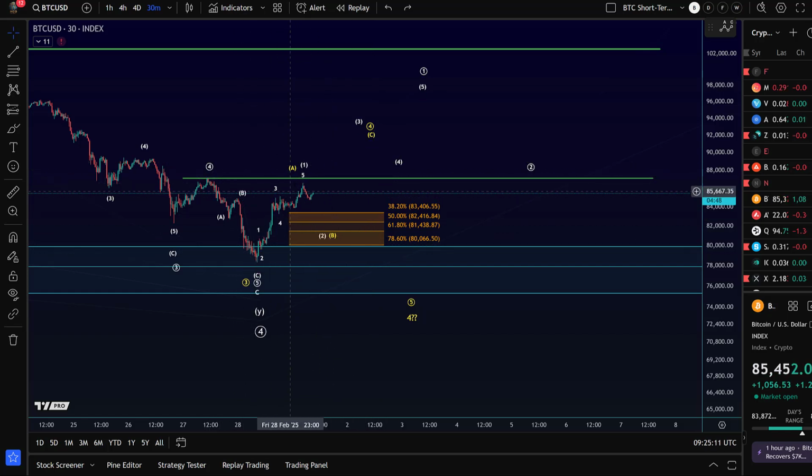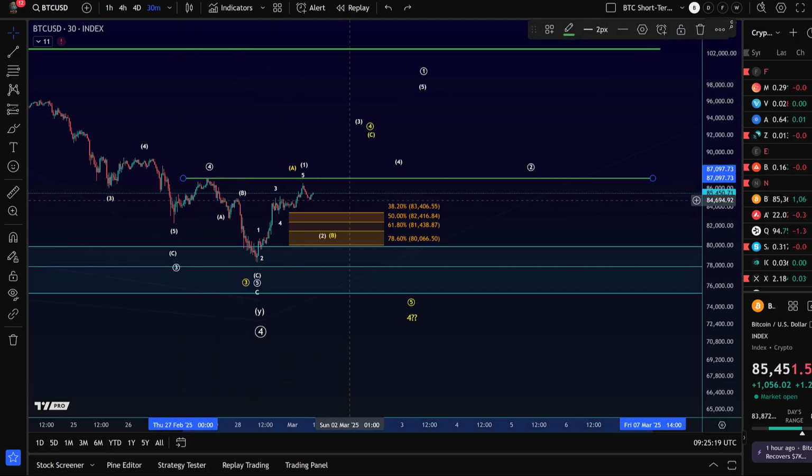And because we have an initial 5-wave move up, again, microstructures are dynamic. We have to always be flexible, but this is how it looks right now. If anything changes, I'll let you know on Discord later.